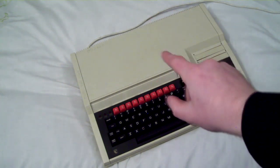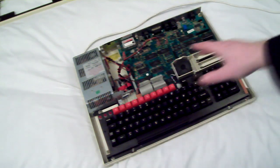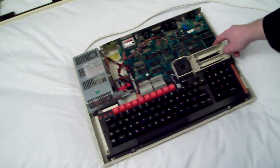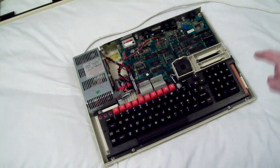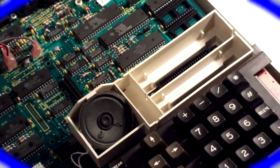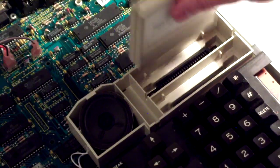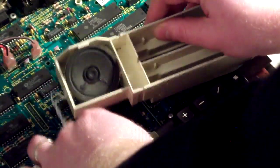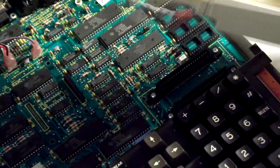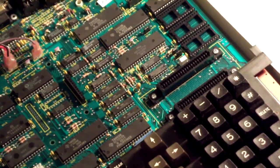But to do that, I quickly need to undress it. Okay, here we can see the inside, and up the side here, you can't see it now, but I'll show you in a second, is where the extra ROM chips can go. Okay, on the right hand side here, you can see where the ROM slots are, where that clips in. Sadly, that's the speaker, which, thankfully, is very easily removed. It just clips in this little thing down there. And with that out of the way, you can see these ROM chips here.